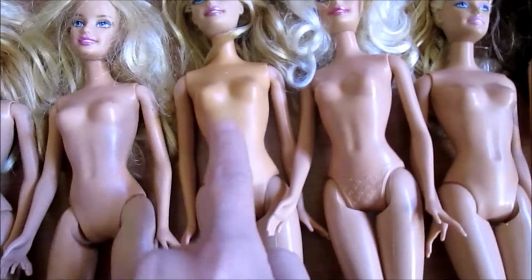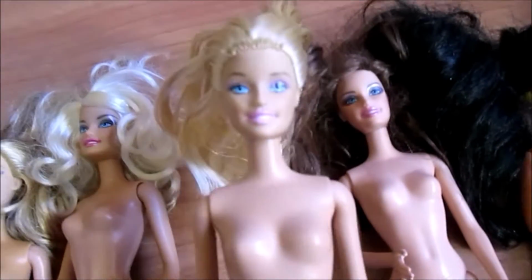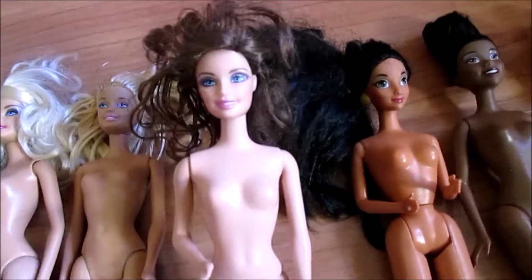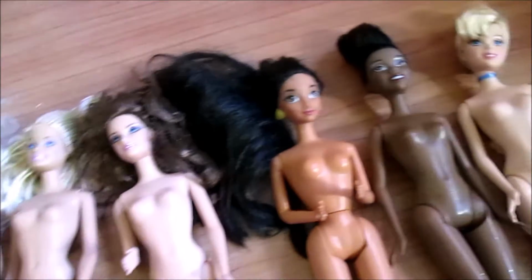Her body, as you can see, is super discolored and her hair is really gluey. 2012 Kid Pix Barbie. She's got some crazy hair. This is 2010 Toy Story Hawaiian Vacation Barbie, and her bangs have been cut and her hair is super gluey. This is 2011 Princess and the Popstar Kiara. She was a basic doll sold with a guitar, so not the singing, transforming one.